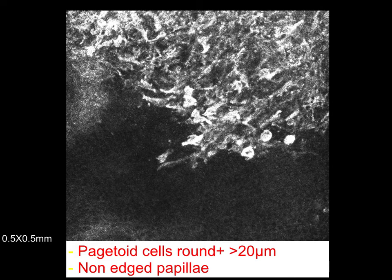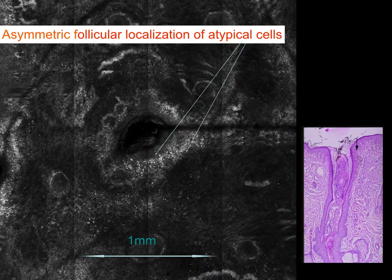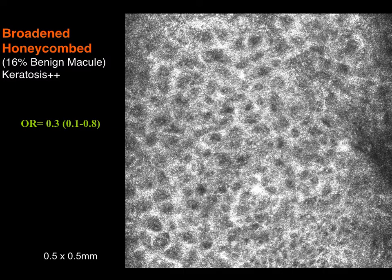One of the very good criteria is Paget cells themselves. They're round and very large. When they are dendritic, it's a little bit more tricky, but we'll talk about that later on. And the fact that you can't see the edged papillae that you see normally, because they're destroyed by atypical cells. The asymmetric follicular localization of atypical cells is also very beautiful, directly correlating with your dermoscopy feature here.